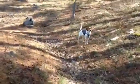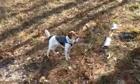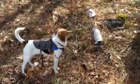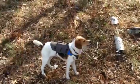And there's a worked up Seamus because we walked 10 feet away without him. Aww. Seamus, you having a good time, buddy? Oh, he's still hunting that bird.